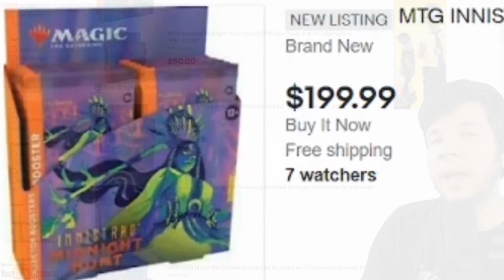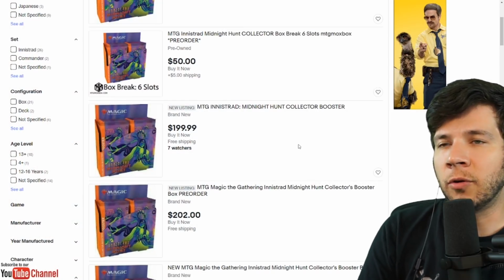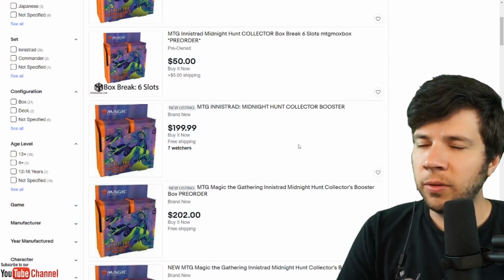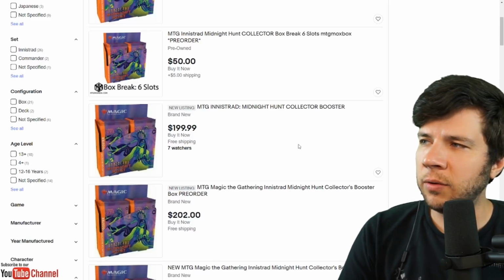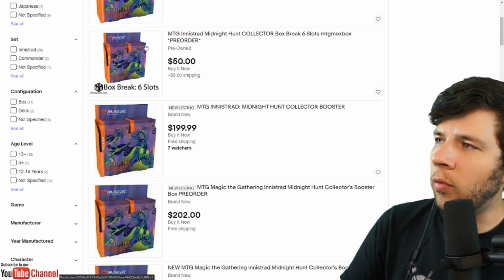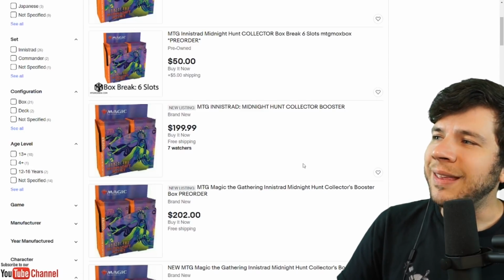So big change, right? From Modern Horizons 2, not so big a change from D&D Adventures in the Forgotten Realms. So this is about the going rate. It's important that I let you know. So around $212 over on Amazon, $200 over here on eBay.